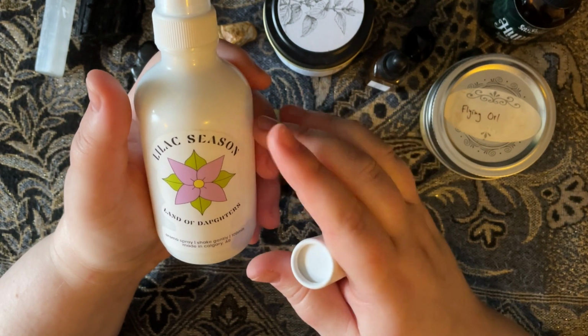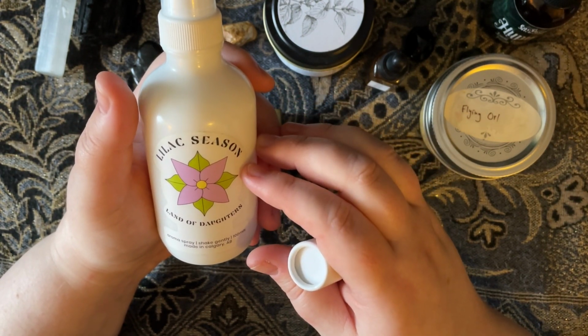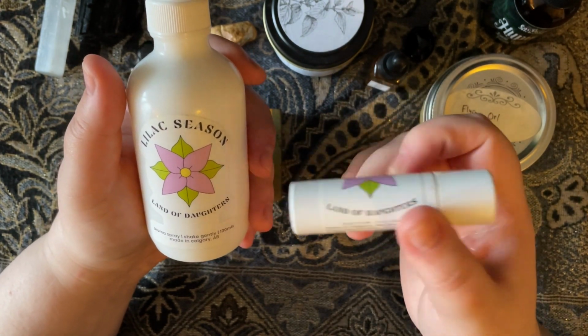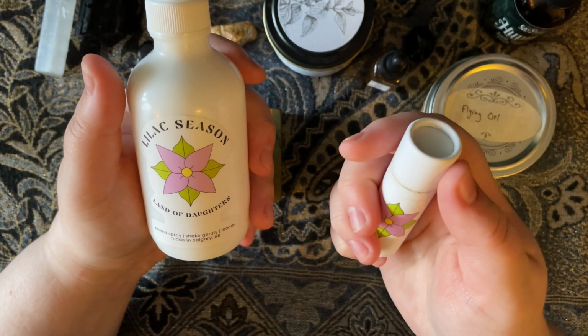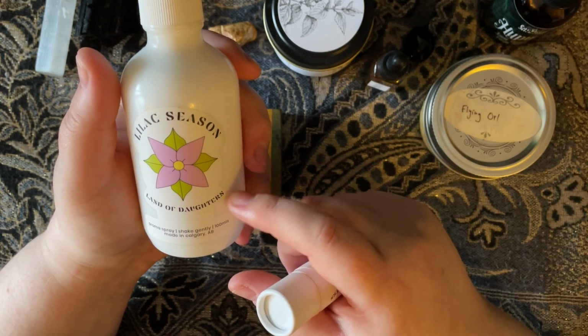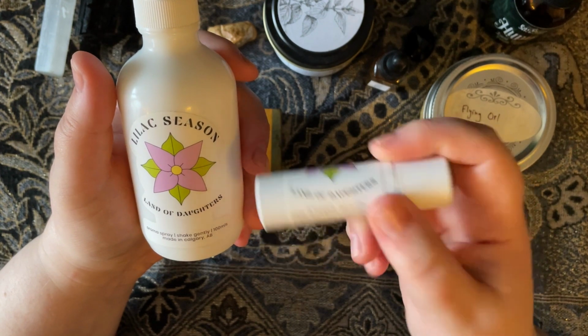Usually our last frost date is actually at the beginning of May sometime, but I think it'll be in April this year because of climate change and El Niño. Anyway, Land of Daughters is a beautiful local company that is run by two Métis women, I think mother and daughter. Anyway, they make really lovely products.